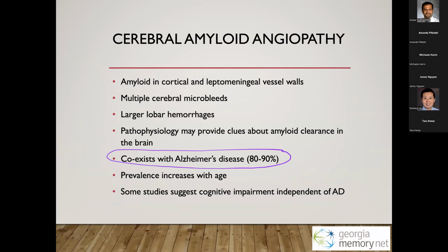Cerebral amyloid angiopathy can cause, as you see, multiple microbleeds. It can cause larger hemorrhages. And, you know, it's kind of interesting when thinking about the pathophysiology. Is this representing some type of way that amyloid is being cleared from the brain through vasculature, lymphatic systems? And, you know, for these patients, does this represent some type of altered amyloid clearance that suggests maybe they're not doing it as well as they should? So it is an interesting phenomenon.